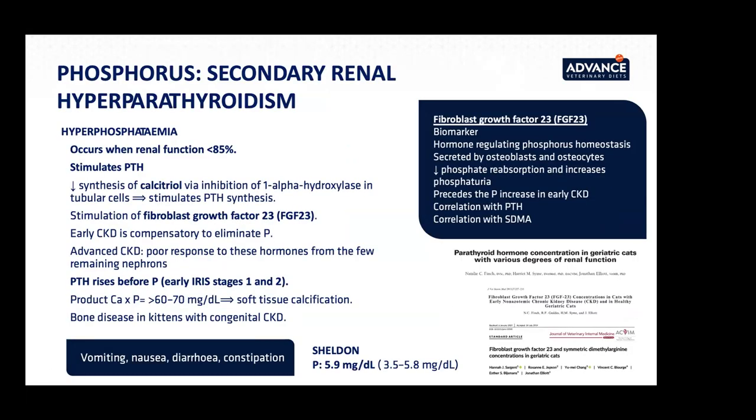Phosphorus can produce alterations secondary to renal hyperparathyroidism. We can see mainly hyperphosphatemia. That occurs when renal function decreases to less than 18.5%. Secondary hyperphosphatemia is produced by stimulation of the PTH, and it produces decreased synthesis of calcitriol via inhibition of 1-alpha hydroxylase in tubular cells, and this stimulates PTH synthesis.